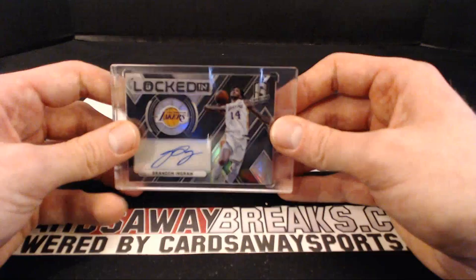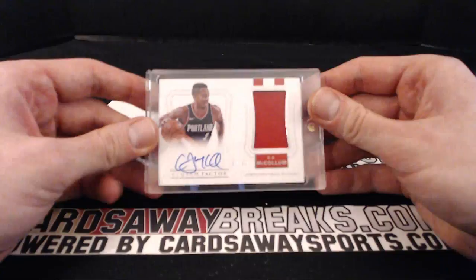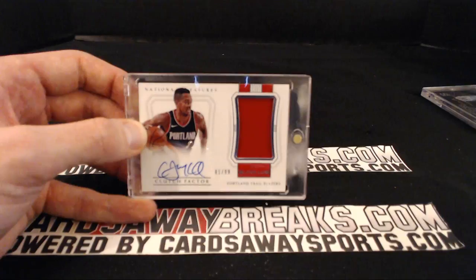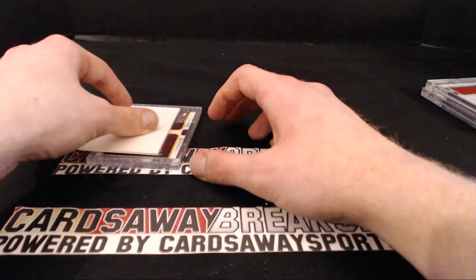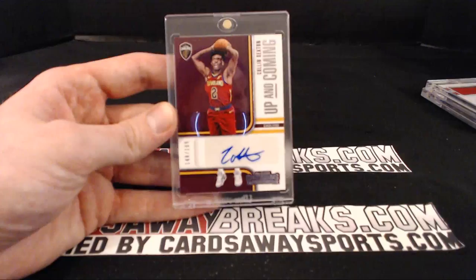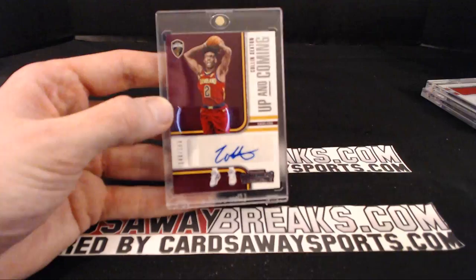Here we go, Lakers. Next up we have, oh boy, Portland Trailblazers. Bam, National Treasures Clutch Factor to 99, Patch Auto, CJ McCollum. Beautiful. Trailblazers going to Anthony P. Bam! There we go, Blazers. Beautiful. And last but not least, we have, oh boy, Cleveland Cavaliers. Bam! Up and coming to 199, Colin Sexton. Whew! Just talking about him, baby. Holy! Going to Charles D. There we go, Cleveland.